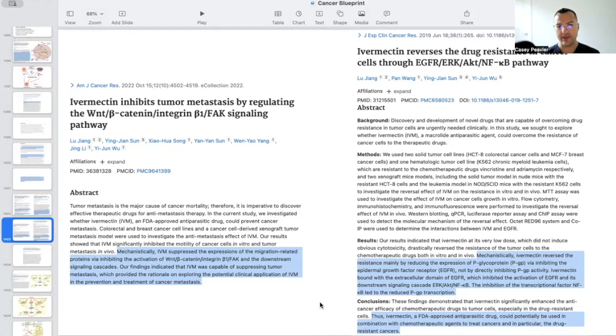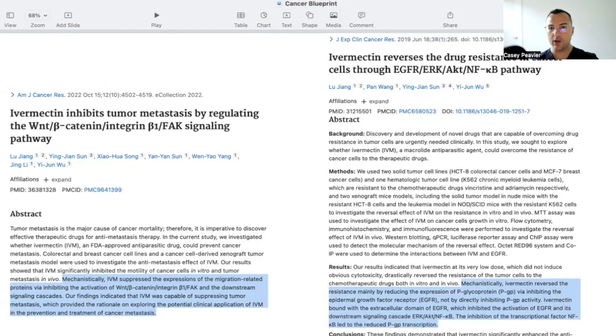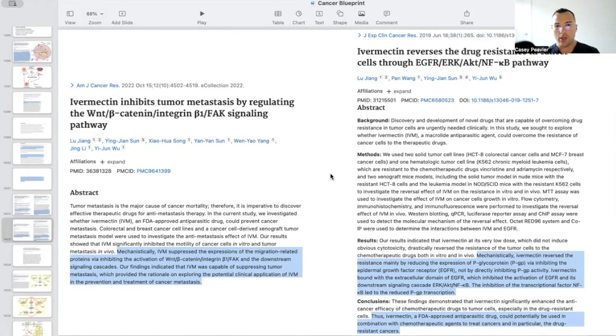Our findings indicated that ivermectin was capable of suppressing tumor metastases, which provided the rationale on exploring the potential clinical application of ivermectin in the prevention and treatment of cancer metastases. Sounds pretty promising to me so far. Let's go further. The next pathway is going to be the EGFR pathway. This paper was published in June of 2019.